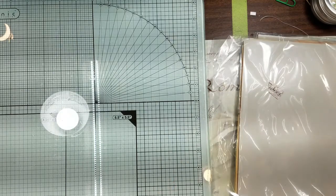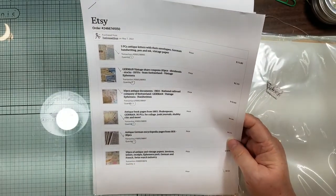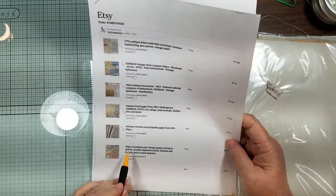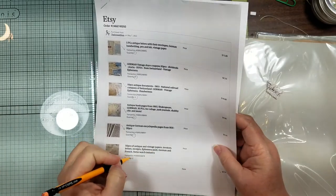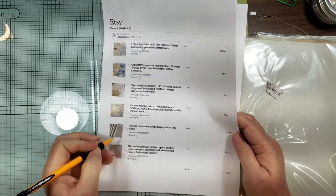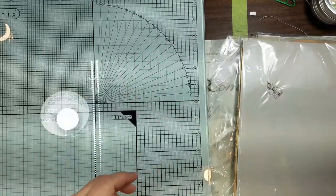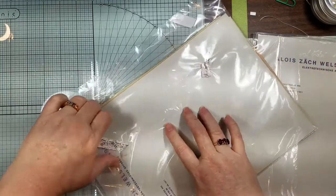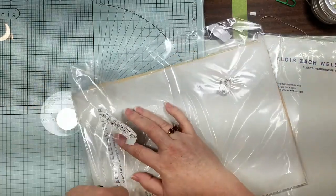And then this one says it is 50 pieces of antique vintage papers, invoices, letters, receipts, just whatever. It's German, French, and Swiss watch industry. So I bought two packs of those. And I was trying to get into them. I'm like, man, this is some serious washi tape. Look at that.